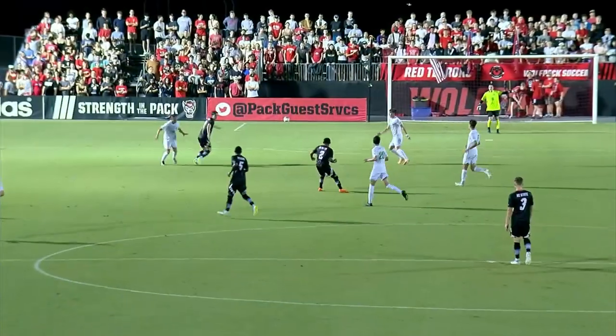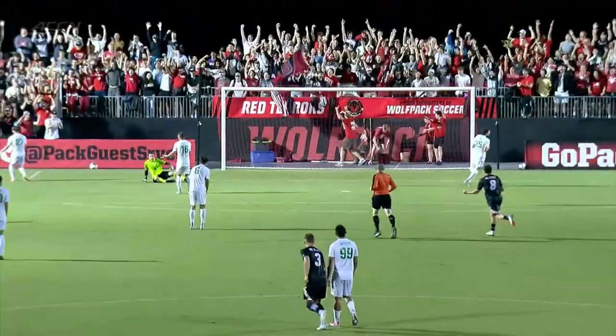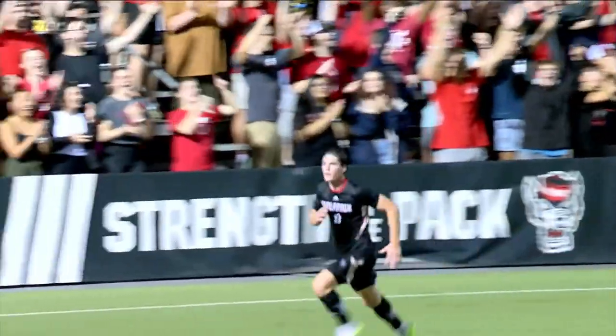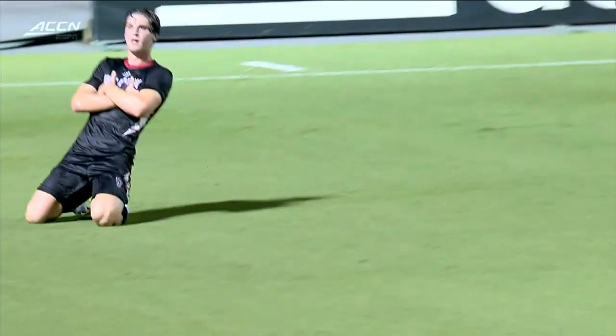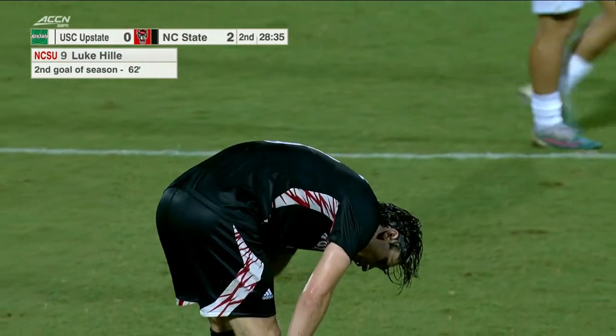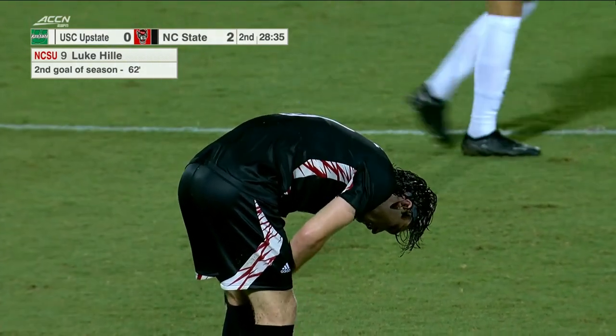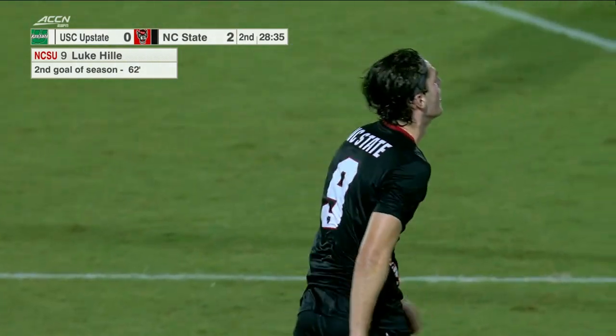That's a great pass from Cruz. Such a small gap as well. You know, Hille's just playing off the shoulder. Great run. Great finish. But I think it's all about the pass. It's all about that slide, the celly from Hille. Yeah, he enjoyed that one. Field's in perfect condition.